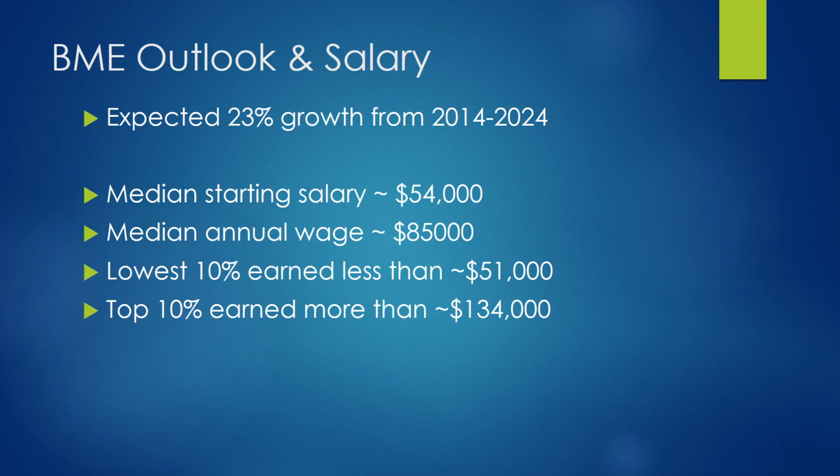Biomedical engineers work with scientists, other medical researchers, and manufacturers to address a wide range of injuries and physical disabilities. Their ability to work in different activities with workers from other fields is enlarging the range of applications for biomedical engineering products and services. The mean starting salary is around $54,000 as of May 30th, 2017. The median annual wage for biomedical engineers was around $85,000 in May of 2016. The median wage is the wage at which half the workers in an occupation earn more than that amount and half earn less. The lowest 10% earn less than $51,000, and the highest 10% earn more than $134,000.